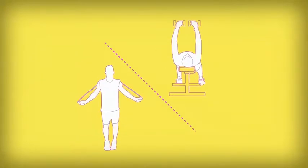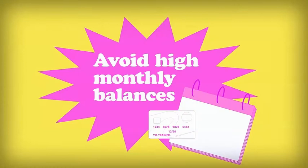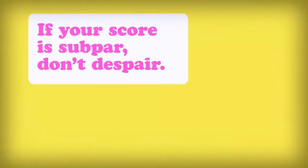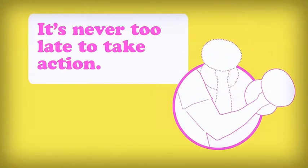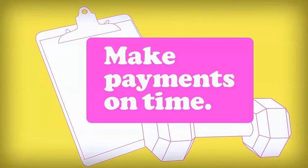For both revolving and installment credit accounts, it's important to make payments on time to maintain a healthy credit score. Avoiding high monthly balances on revolving credit accounts is also good for your score. If your credit score is subpar, don't despair. It's never too late to take action and restore your credit. It may not improve overnight, but by getting back into healthy habits, you'll gradually put yourself back on track.